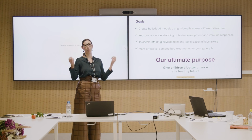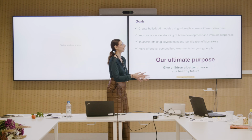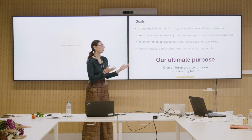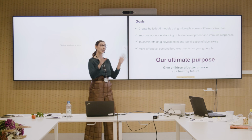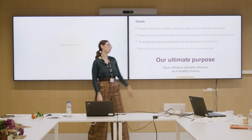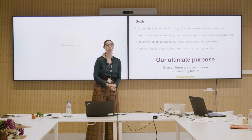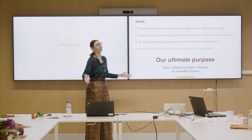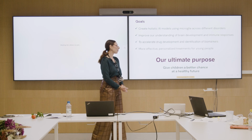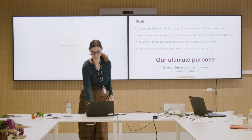These models benefit from a lot of data, so they learn better the more things they look at. We want to improve our understanding of brain development and immune responses, which will lead to acceleration of target screenings and drug development, and also identification of biomarkers. And finally, we want to have more personalized and effective treatments for young people. And as all of you here, we want to actually give children a better chance at a healthy future.